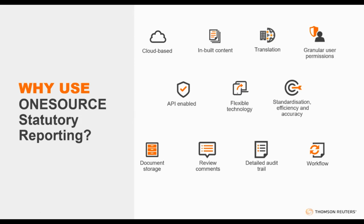Now, we have a partnership with BDO who can advise you on the best model, should you utilize a shared service center or a center of excellence, or maybe a hybrid approach. We provide you with the technology platform, and BDO can give you that expert advice and help you implement this with best practice.